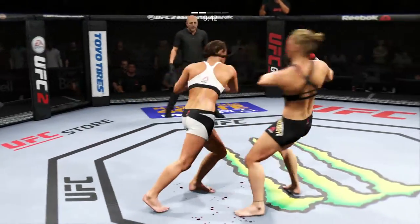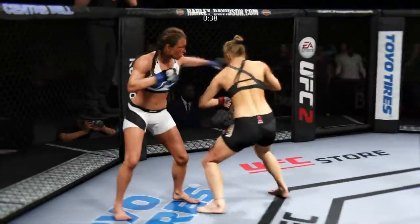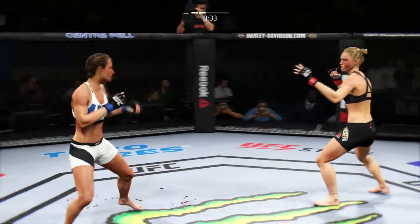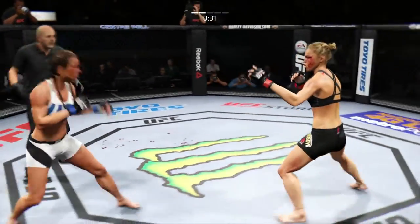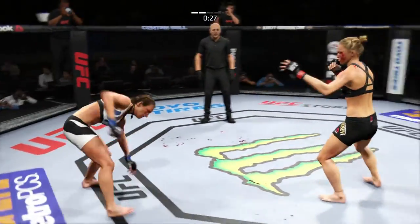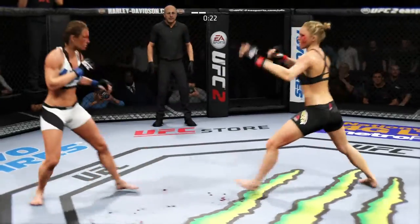Hard hook. And another one lands to the head. Oh, this place is about to erupt. This is a Ronda Rousey crowd. Big hook to the head. Oh, huge kick to the midsection. Didn't quite connect.